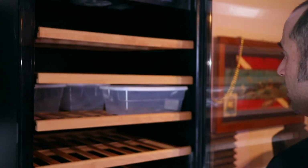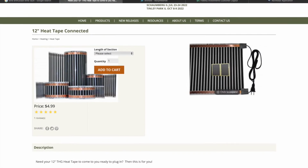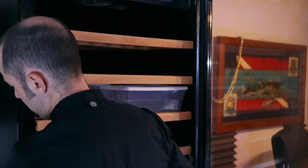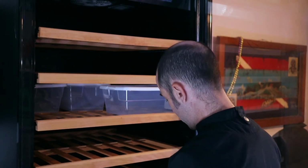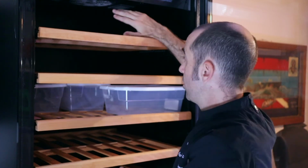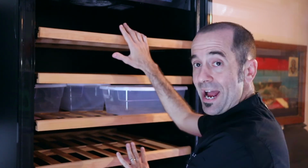I'll do a video on converting this, but just to give you an overview of what I want to do on it, I've ordered from Reptile Basics 12-inch wide heat panels, and they're 3 feet long. I'm going to do a 3-foot panel on each side on the bottom, in the lower reaches of the cooler, and then on the top, 1 more 3-foot panel on the very back in the center. So 2 on the sides on the bottom, 1 on the back on the top.